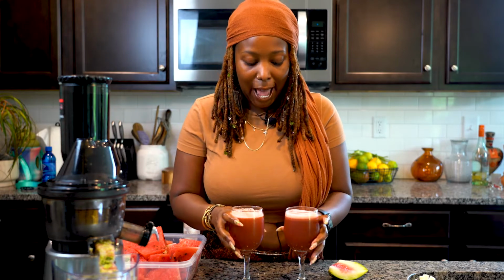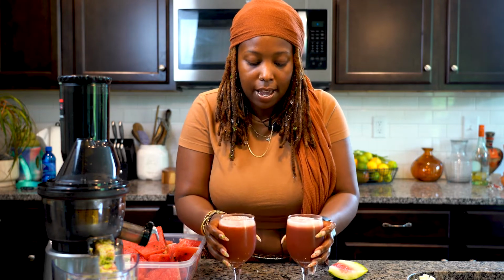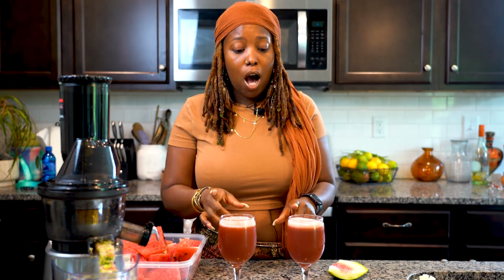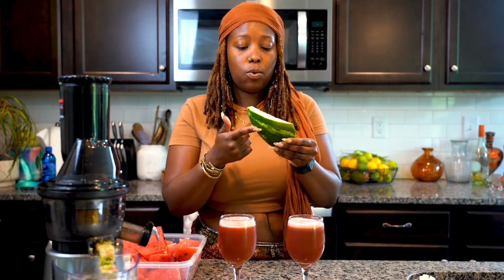Okay, so here I have, I was feeling a little fancy, so I put them in wine glasses, but here is our cucumber and watermelon juice, nice and cold. I also added the rind part. I washed the outside part of the watermelon and also added the rind part when I was juicing it. So I pretty much juiced this whole thing.